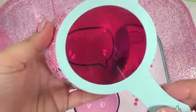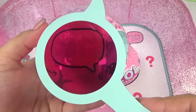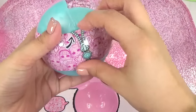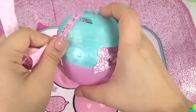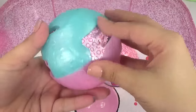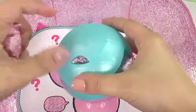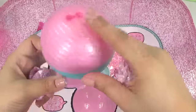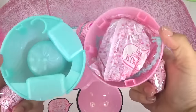Let's see what our little agent is saying. It says, "You've come back for more." And we've got some surprises here. Let's get the last little wrapper off. Oh, and it's a throwback to our older LOL balls. We've got some surprises in every little nook and cranny. And some right over here. And I think that's it for the outer layer. And we've got some in here.